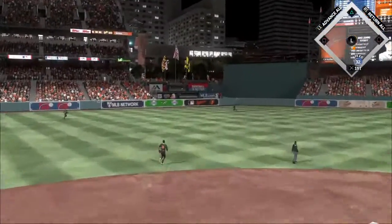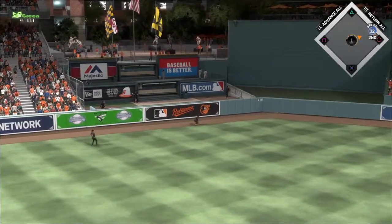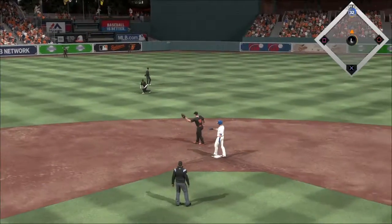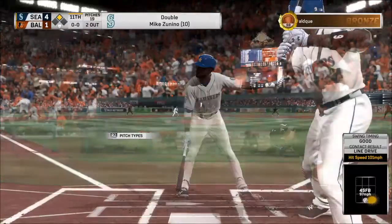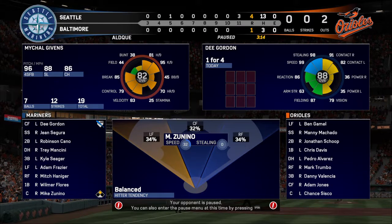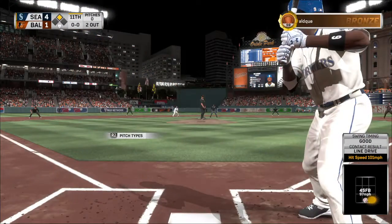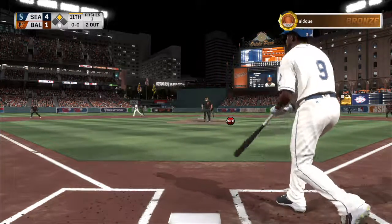Line toward the gap in left center. And that finds some outfield grass. It's a base hit. He's around first, heading for 2. The relay, and he'll coast into second here with a 2-out double. Here's D. Gordon now. It was a walk in it. Josh Edgen, a 6'1" southpaw, will be the one that gets the call from the bullpen here.